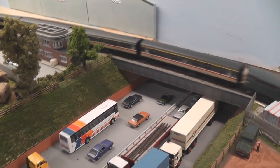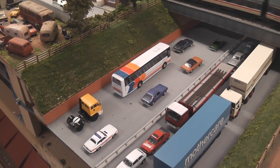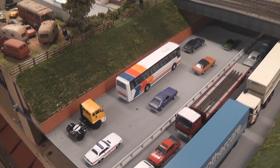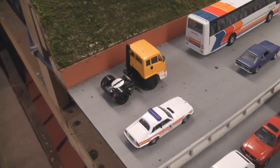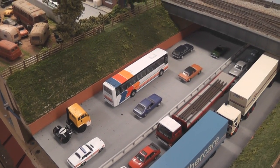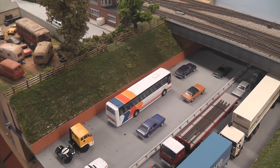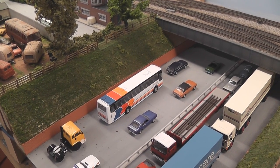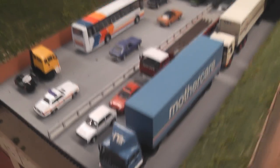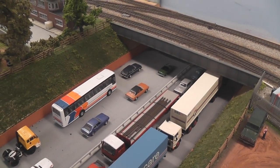The motorway is still the same. I still haven't painted the markings yet because I've run out of white paint. I need to get a little bit more. There's that Jaguar XJS police car I was mentioning earlier. So yeah, I think I need to put a few more cars on the other side there. All the trucks are the same. I was going to weather some of the trucks, so I still haven't got round to doing that yet. That's another job to do.